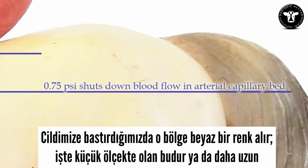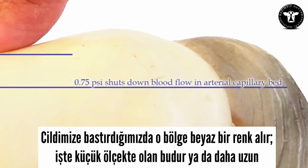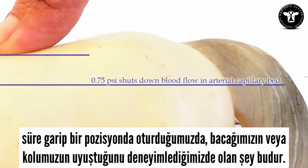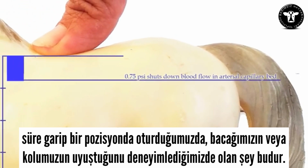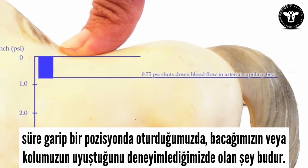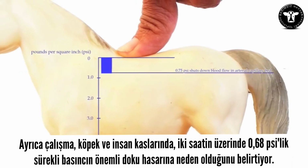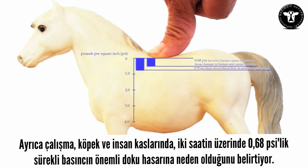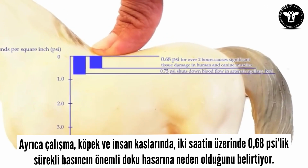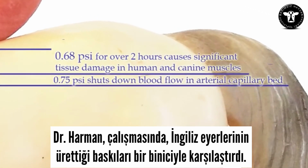So what does it mean if the blood flow is shut down? This is what happens on a small scale when we press on our skin and it turns white, or if we sit in an awkward position for a longer amount of time and we experience our leg or arm going to sleep. She also states that in studies of canine and human muscles, sustained pressure of 0.68 psi for over 2 hours causes significant tissue damage.